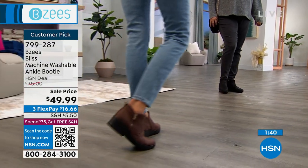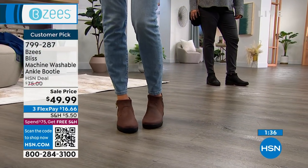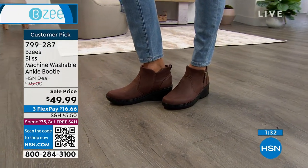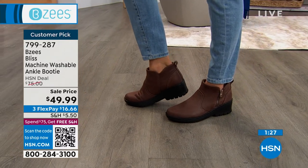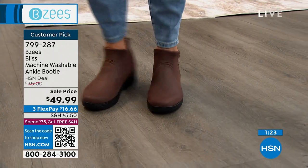Super easy. For me, I don't know about you, but I like a little bit of a heel. I do not like being completely flat. Well, I'm shorter than you, so I have to have a little something, a little more height. Mine's not height, it's literally comfort. I just feel uncomfortable being completely flat on the ground. I like having a little bit of a heel.